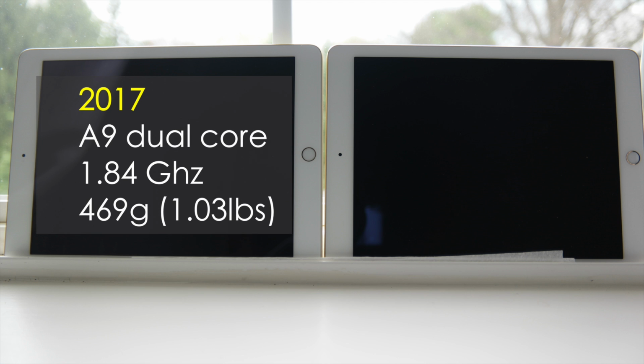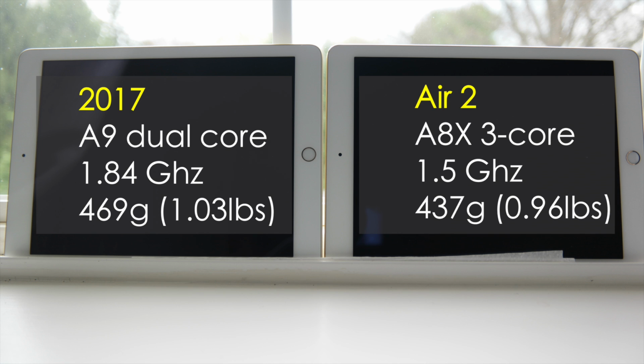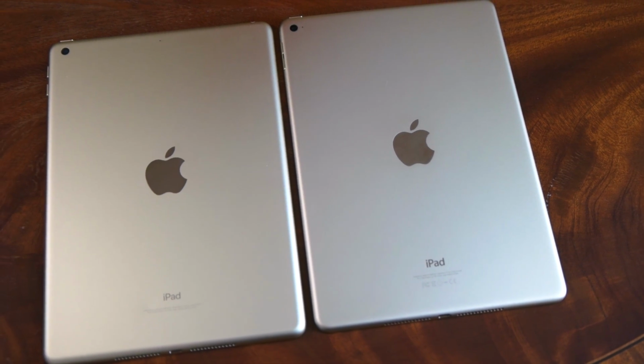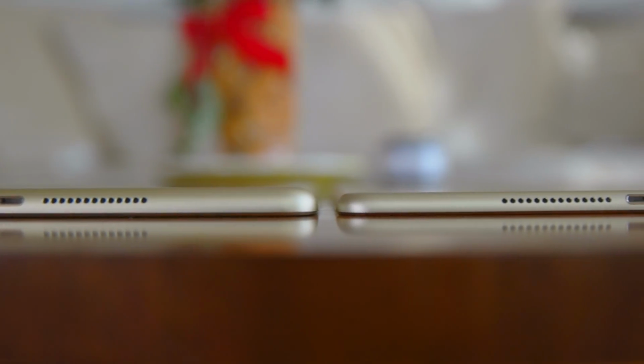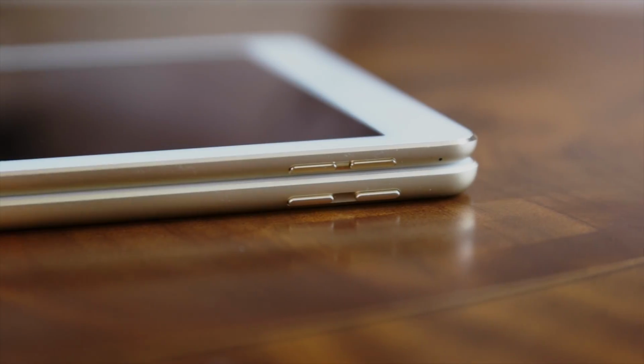The new iPad has the A9 dual-core chip unmodified from the iPhone 6s. This is the first iPad to not get any modifications, not even a speed bump over the iPhone. On the other hand, the Air 2 has an iPad-exclusive triple-core A8X CPU modified from the dual-core version from the iPhone 6 and overclocked slightly to 1.5 GHz. It comes in under a pound, and the 7% weight difference makes it feel much lighter. In addition to the weight gain, the new iPad is 1.4 millimeters thicker. That's a noticeable 23% increase over the Air 2.